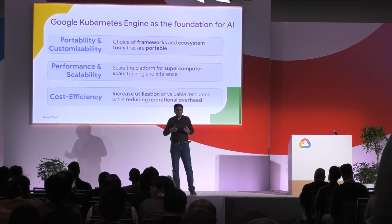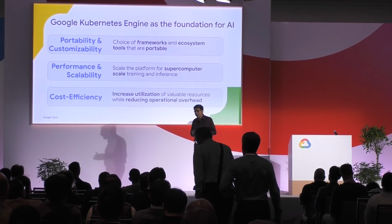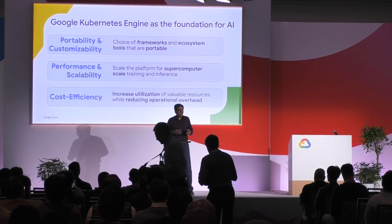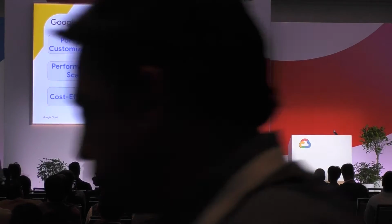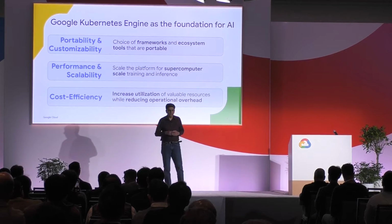The third key reason is cost efficiency. Training and serving generative AI models can be super expensive. Naturally, our customers want lower cost and higher efficiency. They want to reduce the day-2 operations cost. They want the lowest possible total cost of operations. So for all these reasons, many customers have chosen Google Kubernetes Engine as their platform of choice. Google Cloud's state-of-the-art AI platform, known as Vertex AI, is also built on Google Kubernetes Engine.